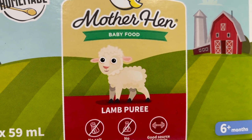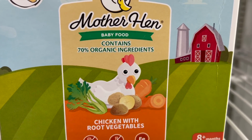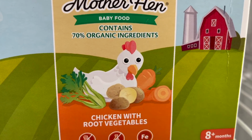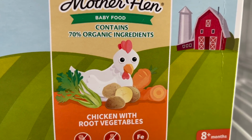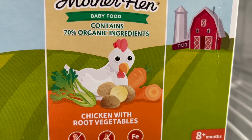This is also totally fake. There's no such thing as a nice red barn. These animals are tortured on factory farms, ripped away from their families, and treated like objects. This is complete speciesism and it's wrong. Do not feed this to your baby ever. And complain to the store that they even have these things.